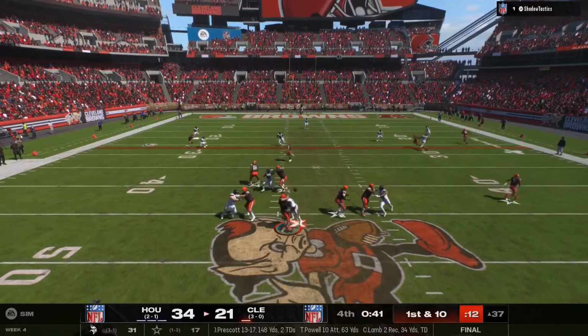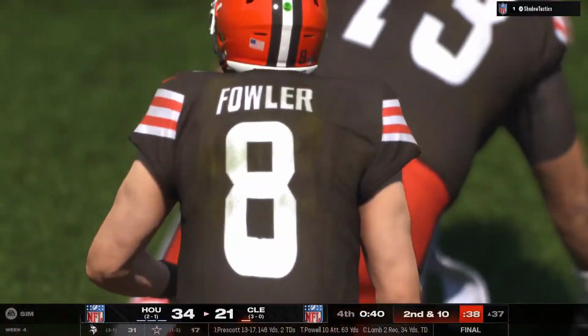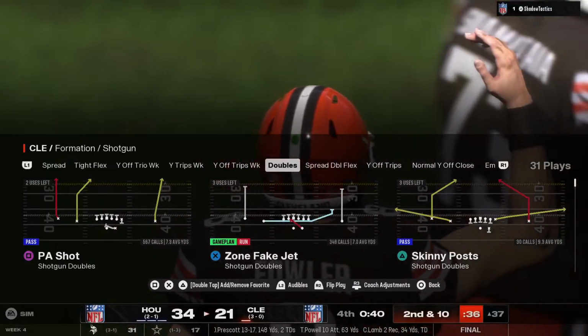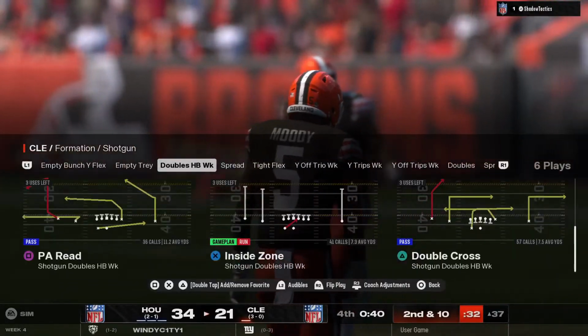They'll look to throw again. A hit as he throws there. It's going to wind up incomplete. The pressure got to him that time, and it'll set up 2nd down.